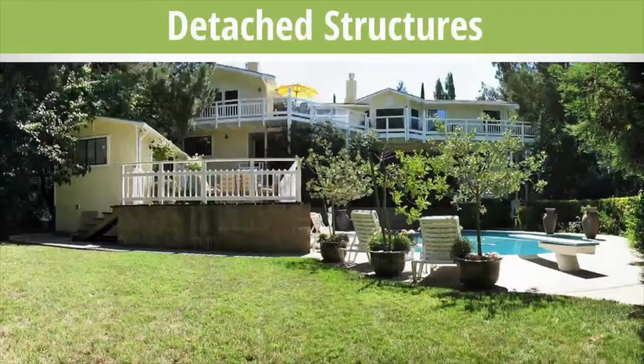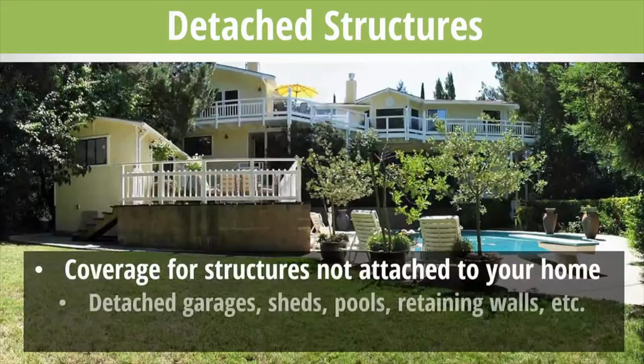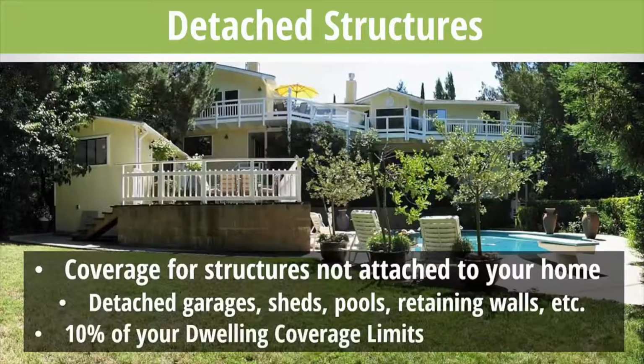The next coverage component includes detached structures and covers structures on your property that are not attached to your home, including detached garages, sheds, pools, retaining walls, and more. Many policies include separate structures coverage of 10% of your dwelling coverage limits, but this number can be increased if needed.